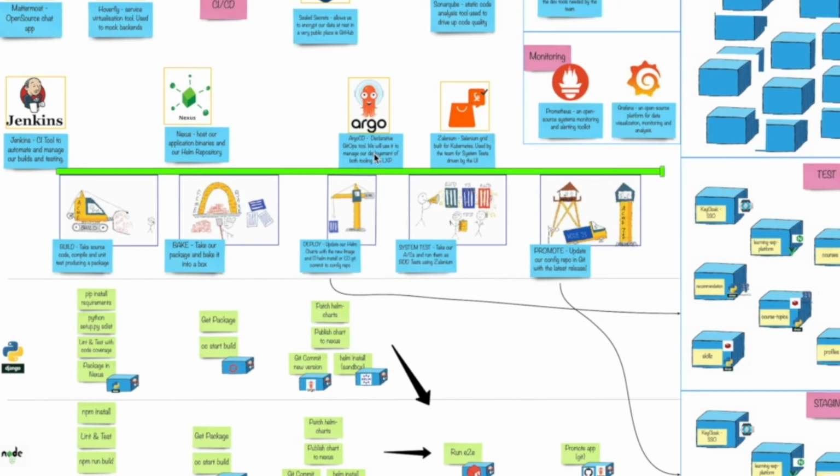And Argo CD, which is a declarative GitOps tool, and we use this to manage the deployment of our applications. That can be both the applications that support this process, such as our tools, as well as the actual applications and microservices that we're developing.